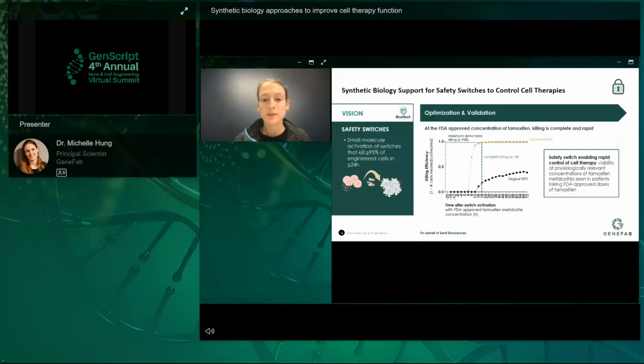So here we're showing the results of the most optimized kill switch developed from that screen, where the ERT2 mutant that performed the best is shown here. On the x-axis, you see time after addition of the tamoxifen metabolite. The y-axis shows killing efficiency, and that dotted line is the maximum detectable killing in the assay.